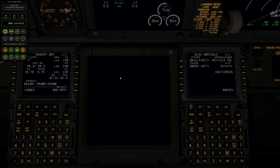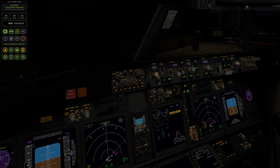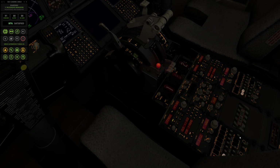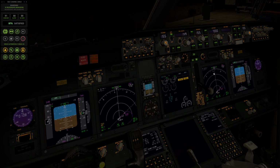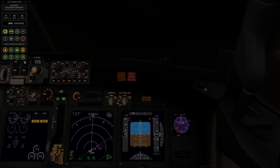Right, V1 138, rotate 140, V2 149. Our course for takeoff is 155 on runway 15 right. And our initial climb is going to be 1,000.